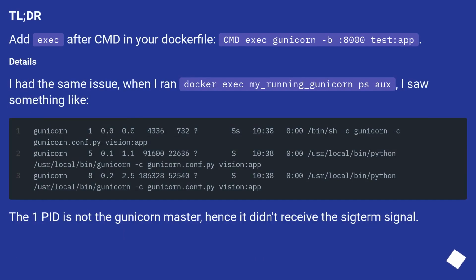TL;DR: Add exec after CMD in your Dockerfile. CMD exec gunicorn -b :8000 test:app.